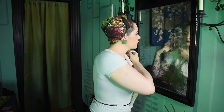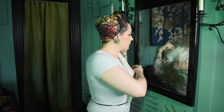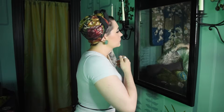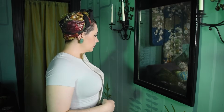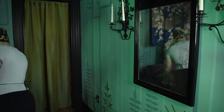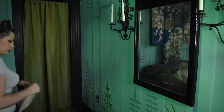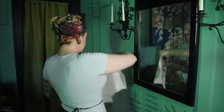Once again, I have pinned my new muslin along the center front, pinning things into place, pinned it along the side seam as well. Side seam of my body, that is. Like so. I'm just messing around taking notes. Then I can go ahead and do the same with the back. I don't know why I didn't pin these together along the side seam at this point.